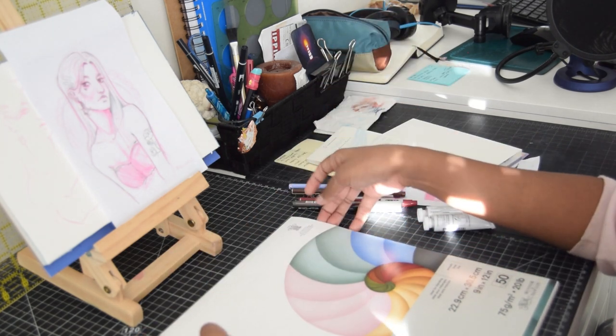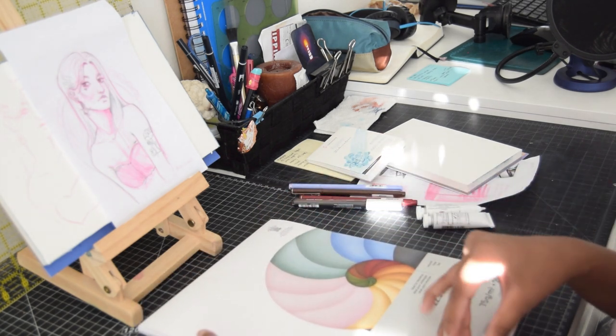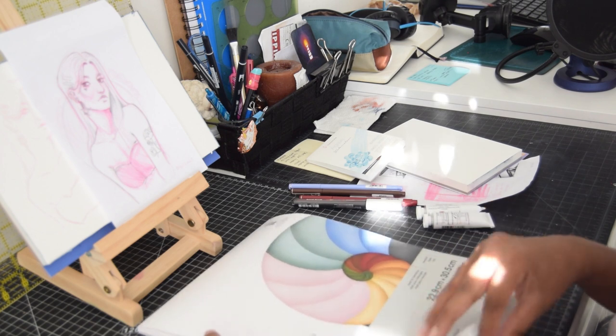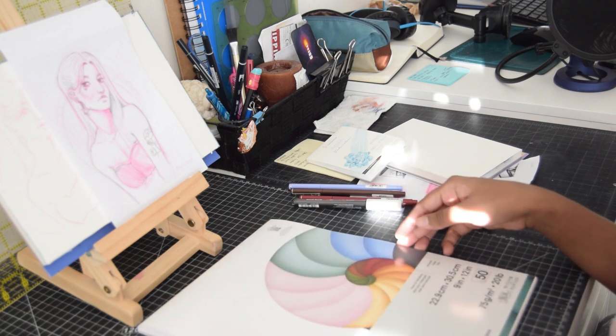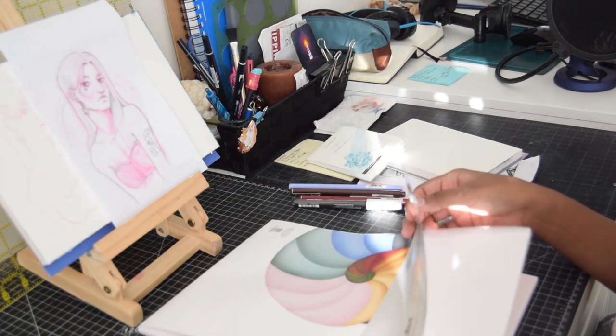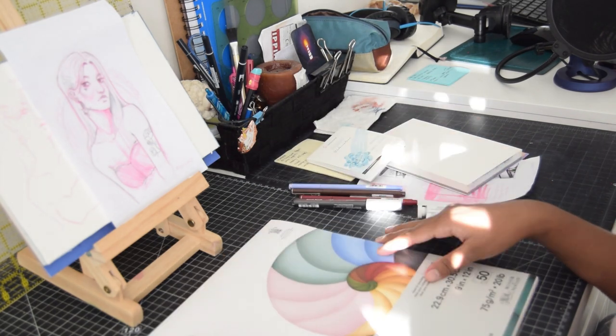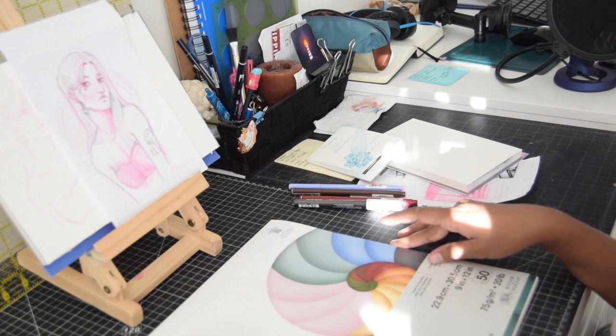Last thing I got was this marker paper, and I didn't really want one. This is 50 pages, and I don't know that I'll fill up 50 pages. It's gonna take me a while to fill this out. But I've also seen people use these just for sketching, so that could be kind of interesting. Nothing super spectacular, but just kind of filling out some basics that I've been wanting. And yeah, my birthday's coming up, so I thought I'd treat myself a little bit.